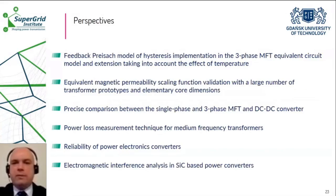I identified several perspectives for future research and development. The feedback Preisach model of hysteresis could be implemented in the three-phase medium frequency transformer equivalent circuit model. And it could be extended, taking into account the effect of temperature. The equivalent magnetic permeability scaling function should be validated with a large number of transformer prototypes and elementary core dimensions. A precise comparison between the single-phase and three-phase medium frequency transformer and DC-DC converter should be done.